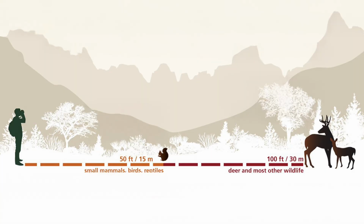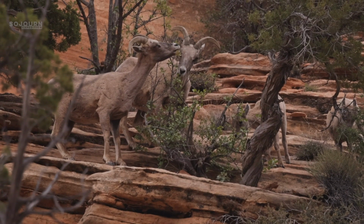Second, you always want to keep a healthy distance between you and the animals. Park officials recommend 50 feet for small animals and 100 feet for the big guys. Of course, if you see a mountain lion, you probably want to be further than 100 feet away. Now let's talk about the animals.